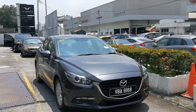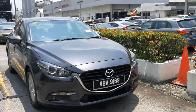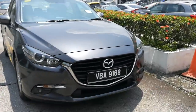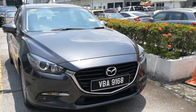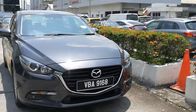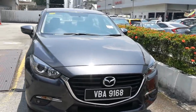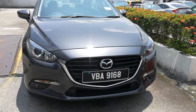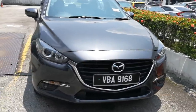Alright guys, so the Mazda 3 GL is in front of me, and this is the lowest spec sedan version. So it has fog lights, headlights, it has auto headlights, like daytime running lights, but it's halogen, it's not LED. Nothing much to say about the front, very minimal. I like the entire design. I like how the chrome finishing is on it, and everything blends together, the lines, the bonnet.